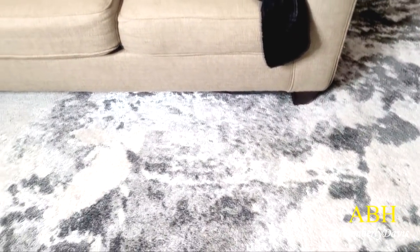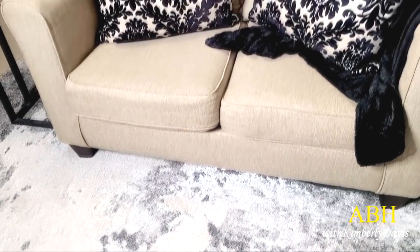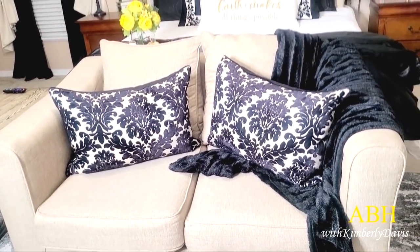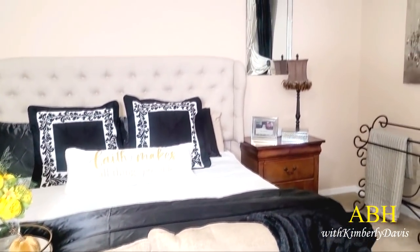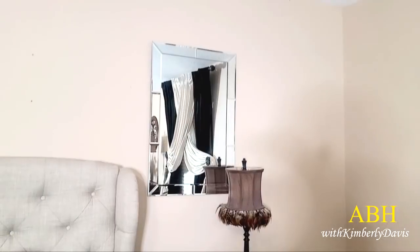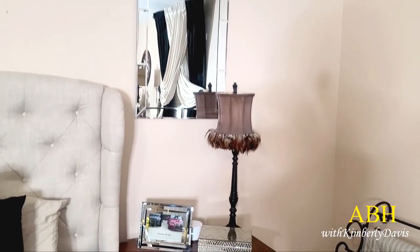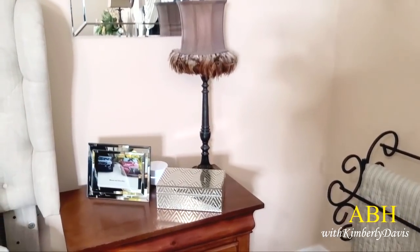Guys, I shop my home to give myself a different look in my home. Now sharing with you my hubby's side of the bed, his nightstand, and we placed another mirror. Those mirrors were $6.99 in the end. Can't beat that.